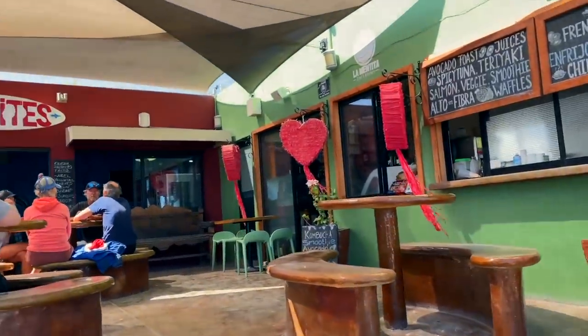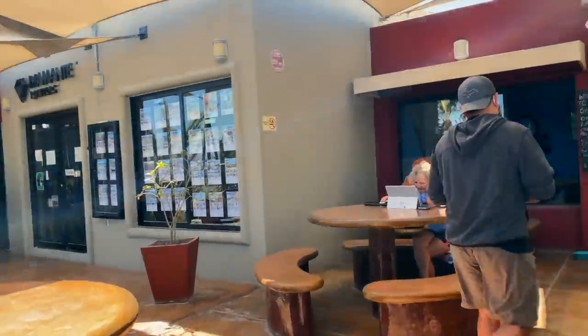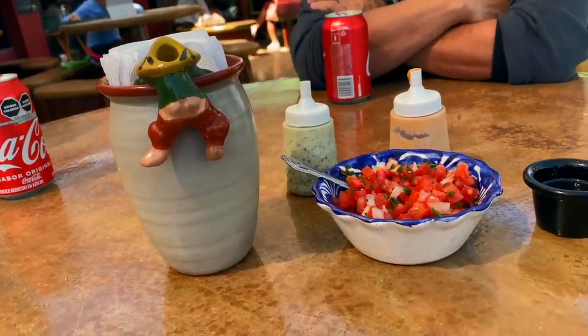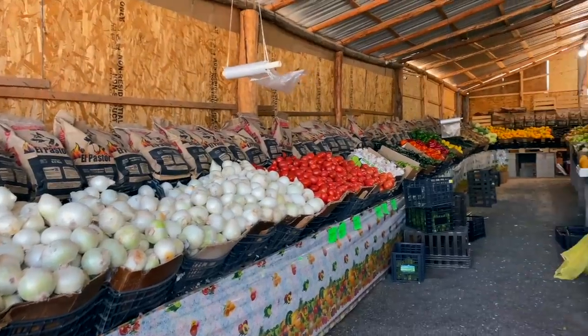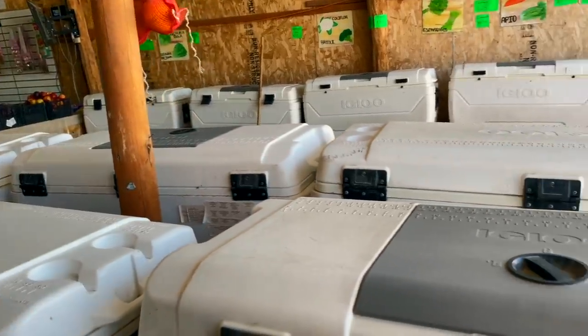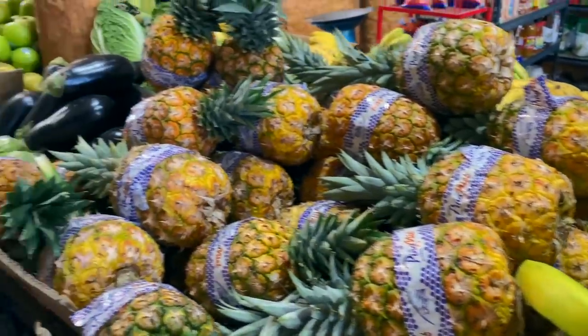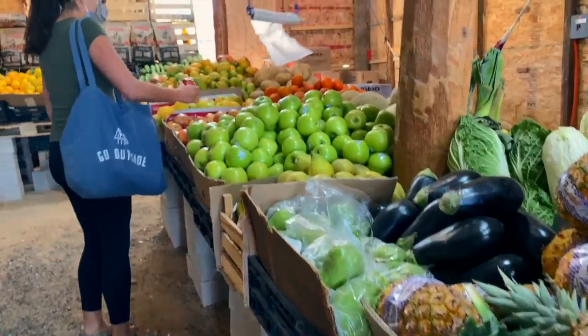Well, after failing miserably at finding cash, we decided to get some fish and shrimp tacos for sustenance and then hit up the local fruit and produce market. I love the simplicity of this place, with all of the coolers for the refrigeration and all the fruits and vegetables in this open air market. It just somehow speaks to my senses.